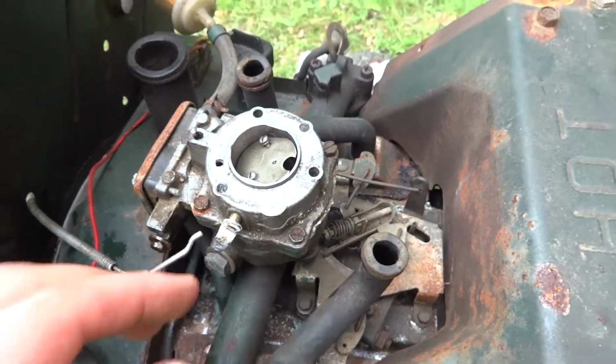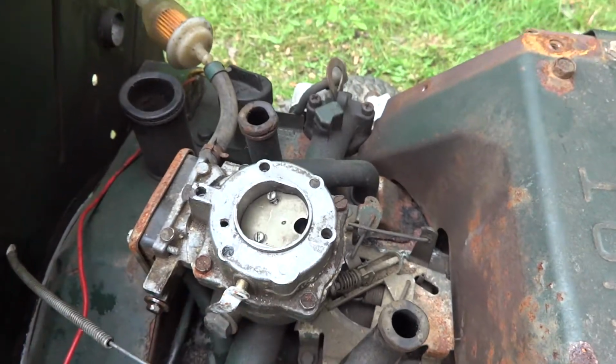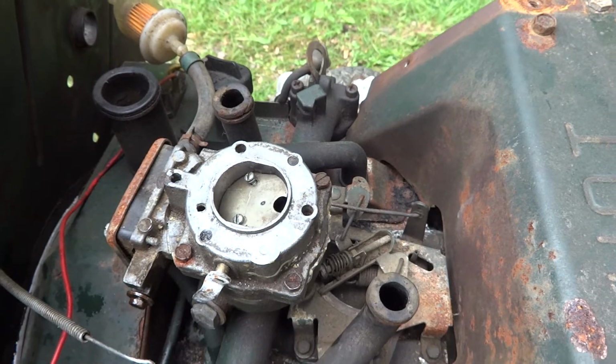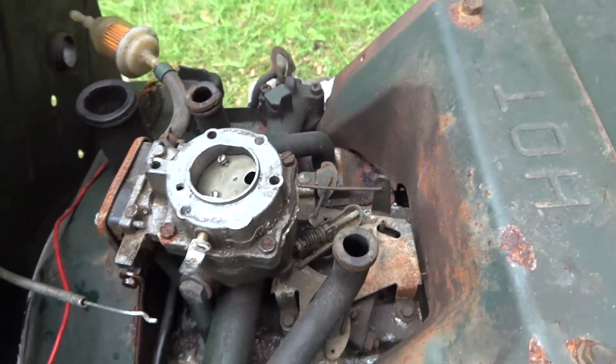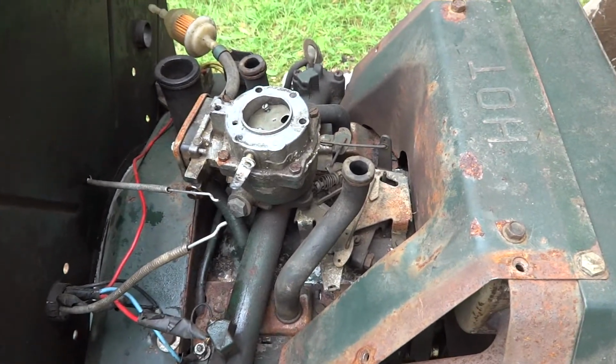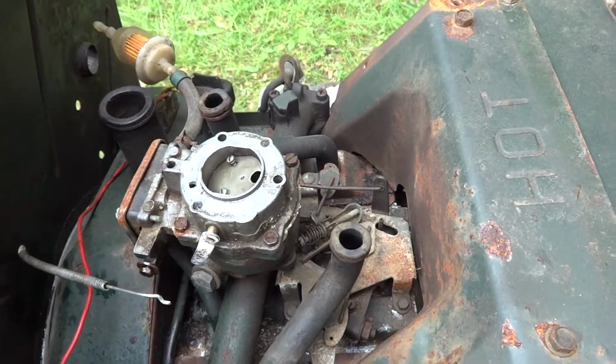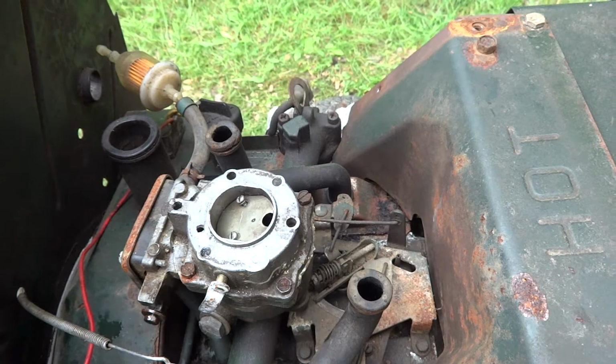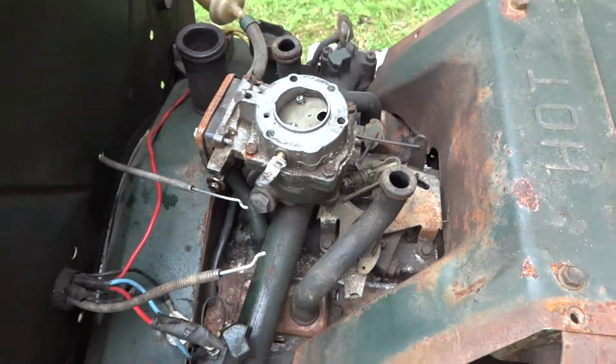I just wanted to express some of my frustrations on what I found here, because I knew that it was a kid that had worked on this, and it was running before he got to it, and it didn't run after, so I'm not surprised. Just kind of trying to document what I've run into.